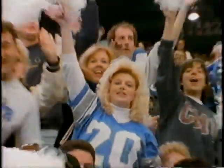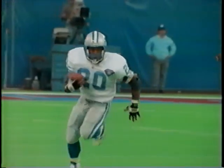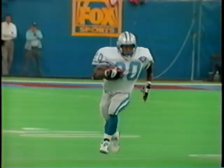Even Barry's supposed lack of size is an advantage in itself. I think it just comes from being a little bit smaller and not having that privilege of just running through people, bowling over people, so you try to run around them.